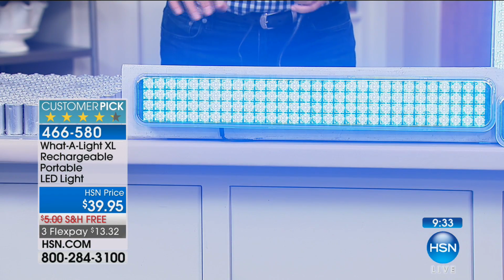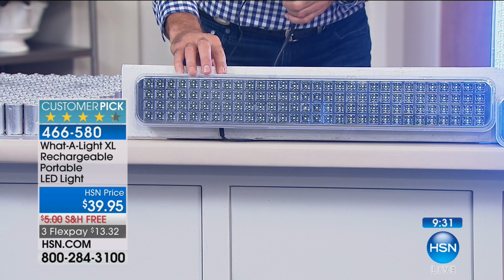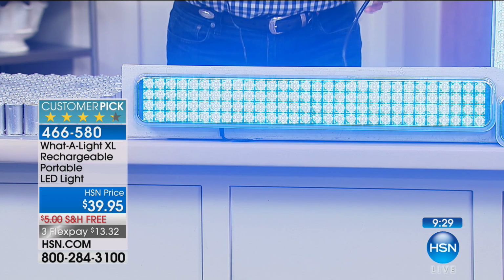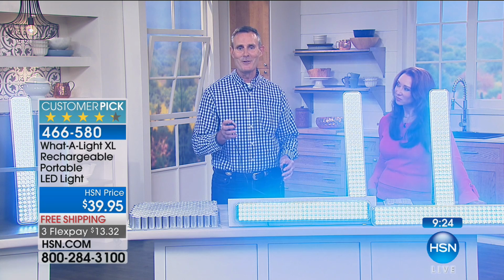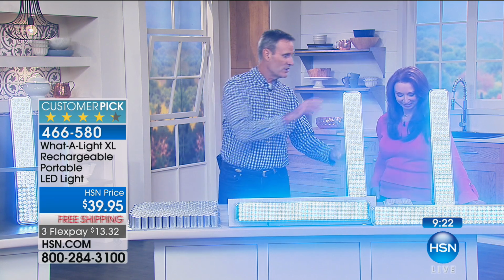Now, you've got 2 settings. You've got super bright like this, and then you've got really, really bright on the other setting. Oh, I've got to turn it off. And then it'll stay on for 6 hours on the really, really bright, and then 4 hours on the super bright. So you've got a handle, you've got a stand, you can lay it flat.